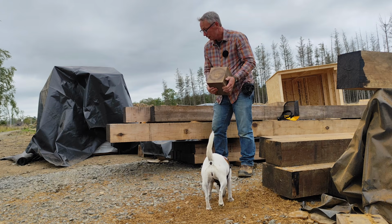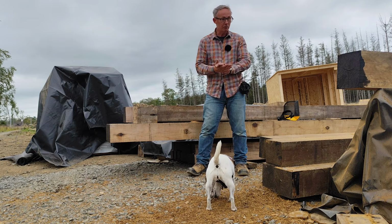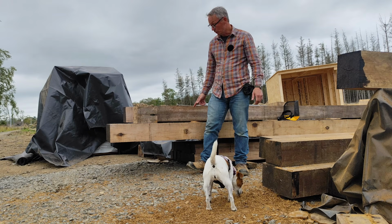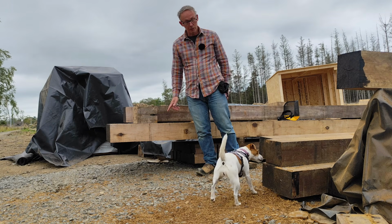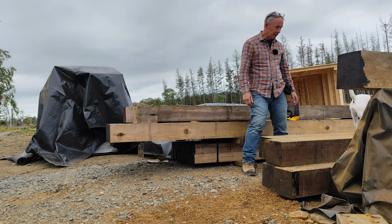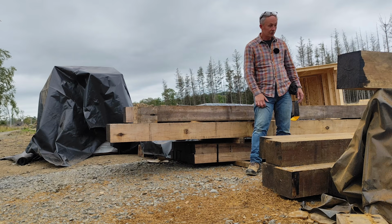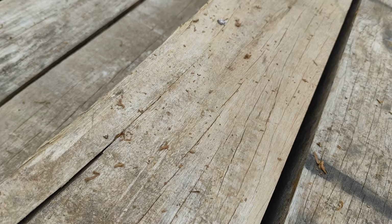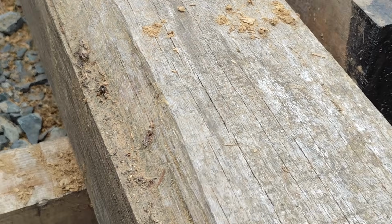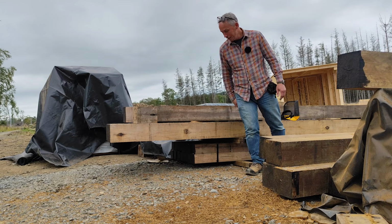It's good, but the place where they got it from, they've given us some bad ones, and it's not cheap wood at all. So we got the agent back in and gave it an inspection, and they agreed that some of them are just not up to spec. We've got big splits, and a couple of them look like they've been sat there for about 10-15 years already, so a good part of their life is gone already.